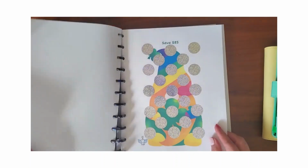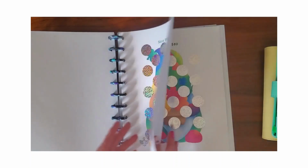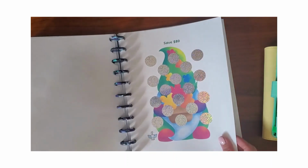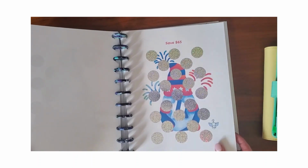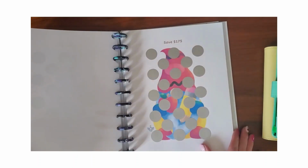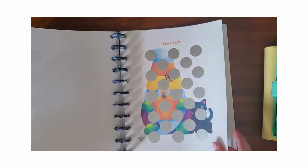So when I'm done with this one, I will be going through these. So this will be the next one, and I'll be doing this one next. It looks like that one's 85, this one's 80, this one's 65, this one's 175, 175.